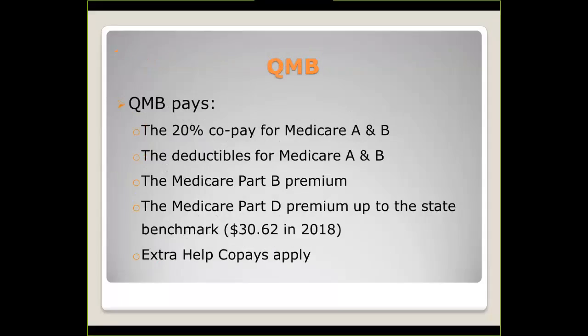So what are our benefits of QMB? It's like a free supplement through the state of Tennessee. They pay the 20% that Medicare doesn't pay for A and B. It pays your Part A and B deductible, which, yes, there is a deductible for Medicare Part A and Part B.